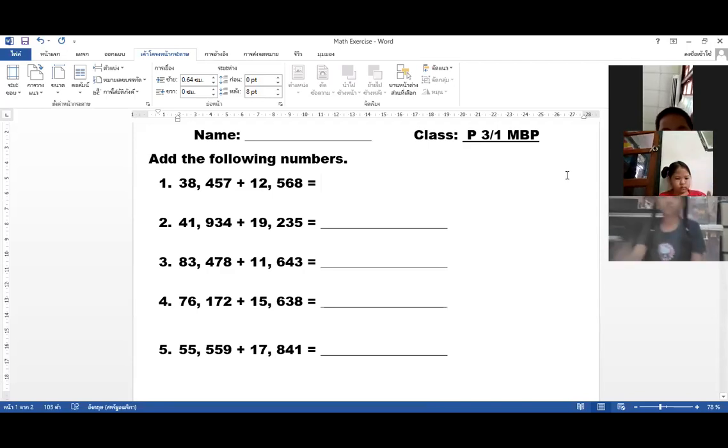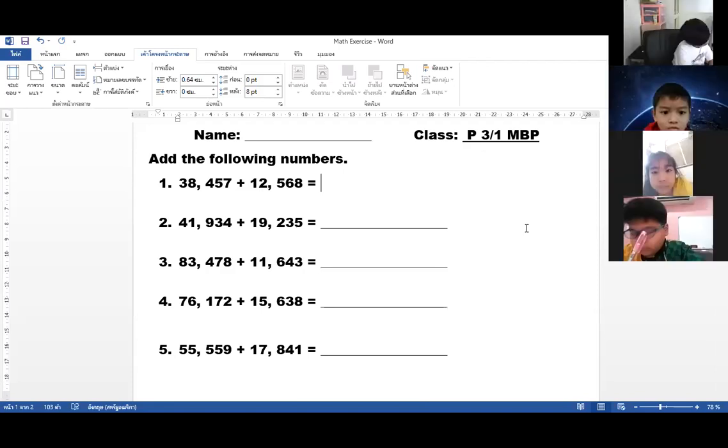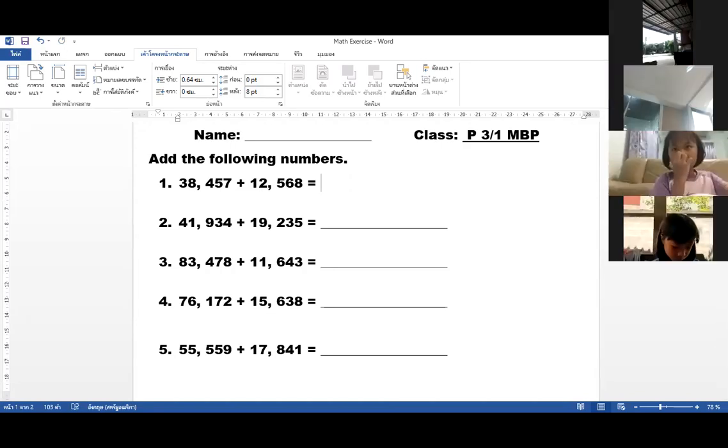What is the answer here? Class, can anyone give me the answer? Mukmai, what was the answer here? 51,025. Very good. So the answer is 51,025.